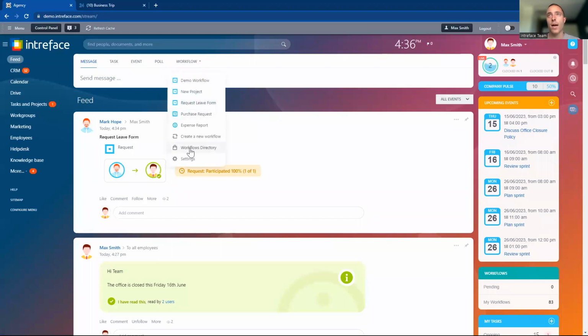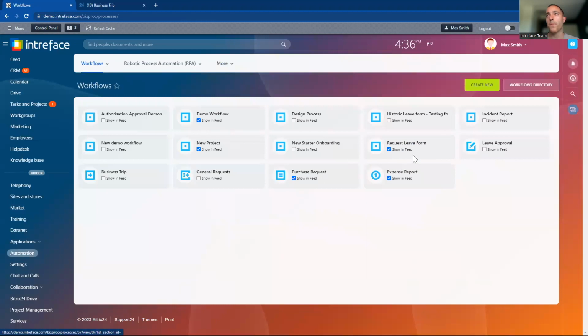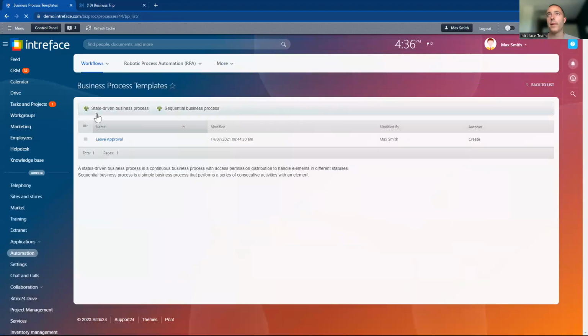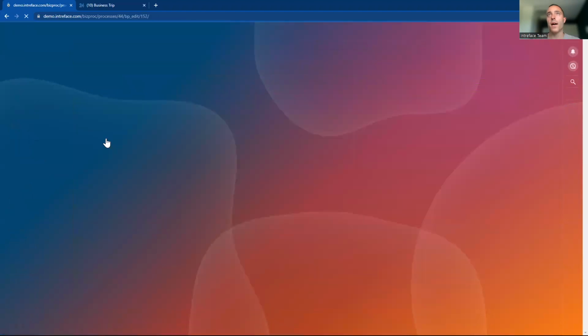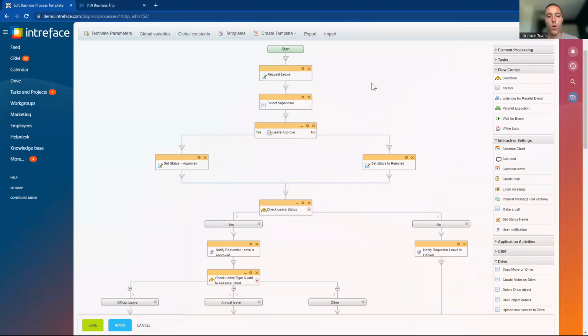But let's just take a look at how we actually manage that workflow inside the system. So if we go into the workflow designer tool here, then what we can do is go into our leave approval. What we can then see inside here are the different types of processes. So here, this is the back end of what we call the business process designer tool. So this is essentially how the workflow is initiated and run in the back end of the Bitrix24 system.